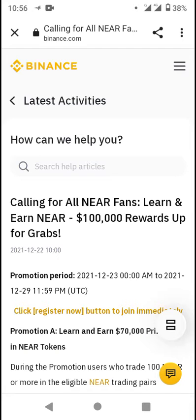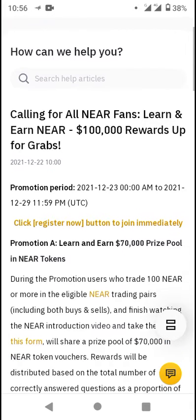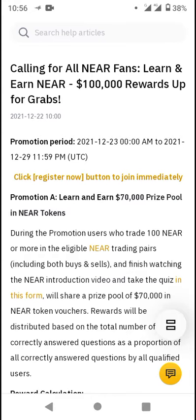So guys, on latest activities on Binance, it says NEAR fans can learn and earn NEAR tokens, $100,000 rewards up for grabs. This update is going to run from 23rd. Okay, promotion period is from 23rd of December to 29th. So it's going to run for 6 days.